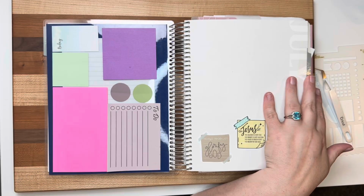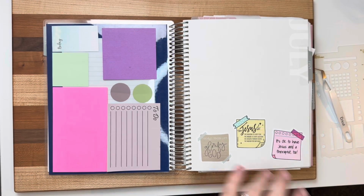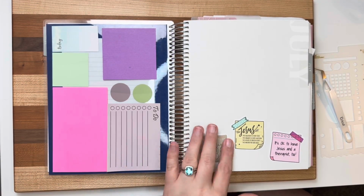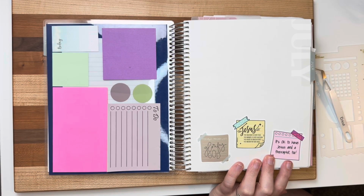The only thing I wish is that the tabs were colored. That's the only thing. I love everything else about it, but if the tabs were colored, that'd be even better. I just put a few stickers that my mother-in-law got me, a little sticker bomb type thing from Amazon.